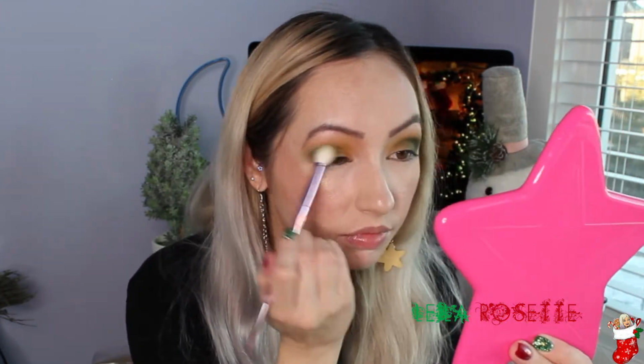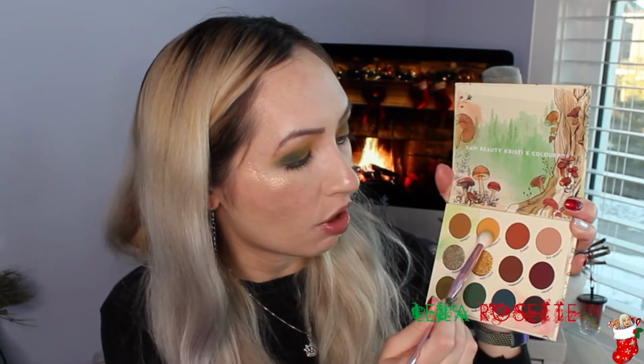Okay, so now we're just gonna blend and then do the lid color. Before we add the lid color, I'm gonna actually go ahead and take Chanterelle again, that yellow that we started off with, and I'm just gonna add that again just because when you blend things, colors can kind of fade, and I just want this color to stand out. It's a really beautiful yellow.